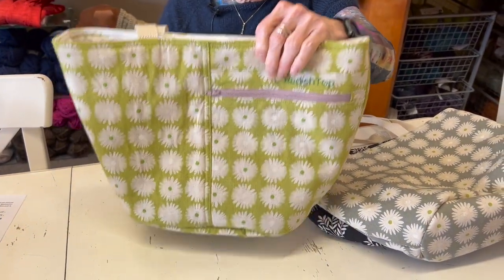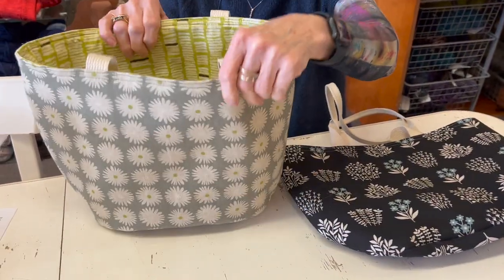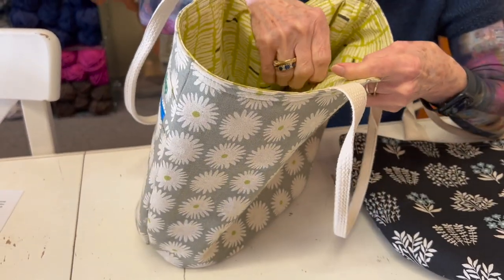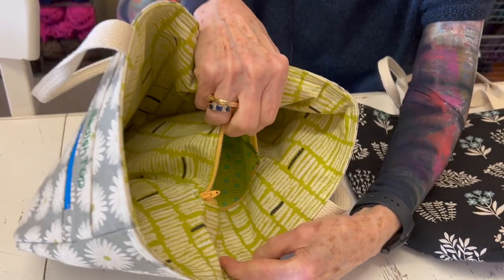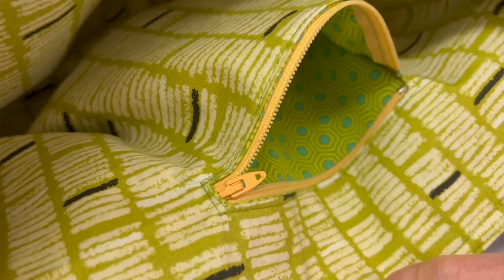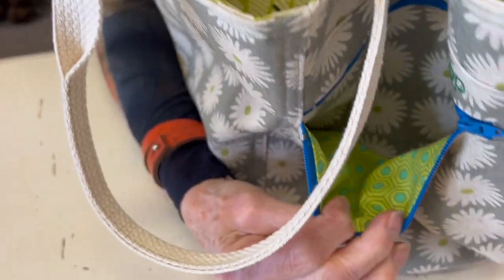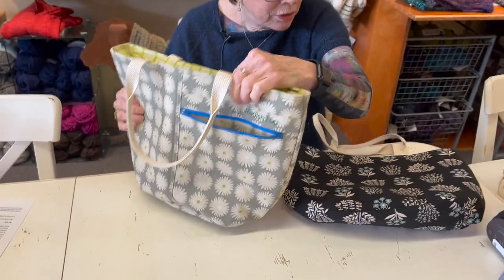And these colors are just fabulous. I'll show you this one and the inside. The surprise inside here is that color. So fun. And on the outside, she has this great blue zipper and that same print on the inside of the pocket. So that one is fun.